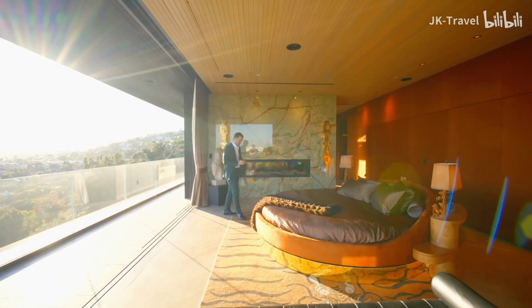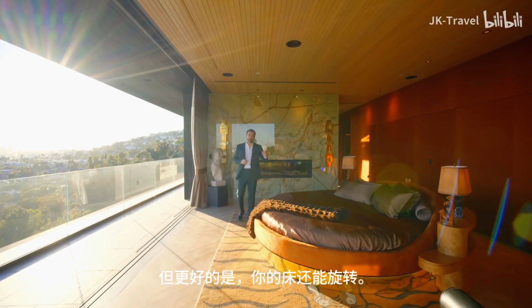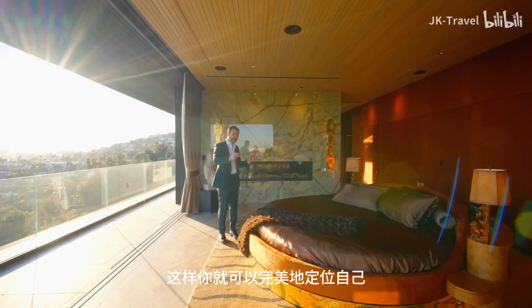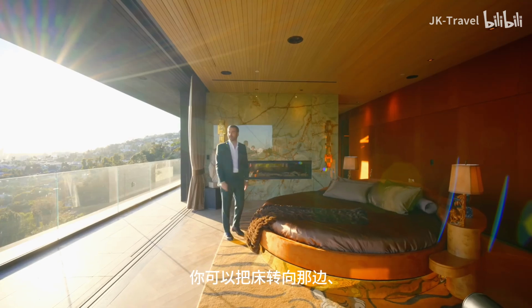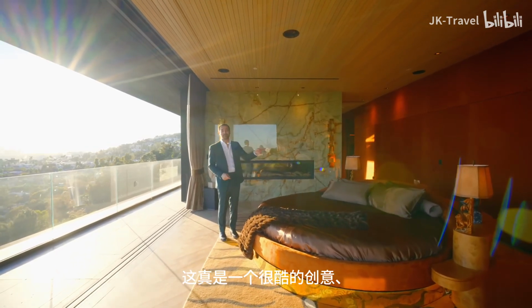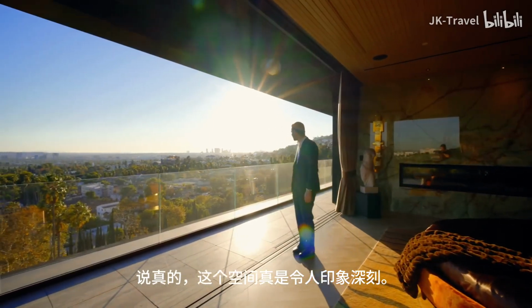Now it gets better. We have one more trick here. So above, we have a TV that comes down from the ceiling, but even better, your bed actually rotates. That way, you can position yourself perfectly to any kind of view. If you want to face downtown Los Angeles, you can turn your bed towards that side, or you can face the Pacific Ocean. This is a really cool touch, and this is a bedroom for a rock star. Seriously, what an impressive space.